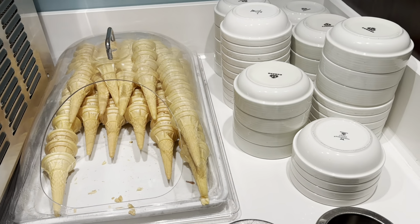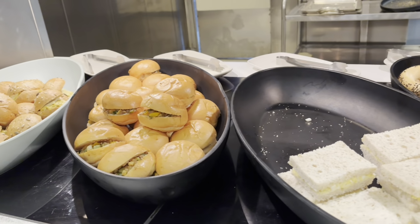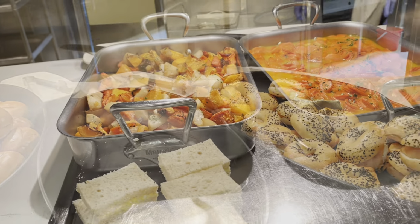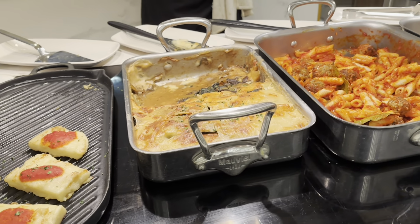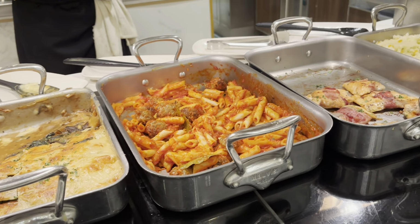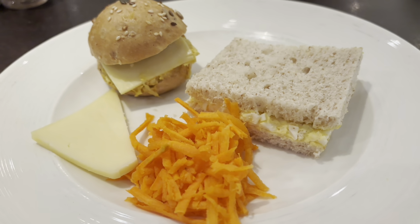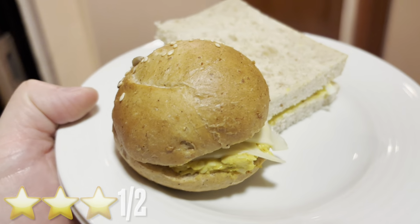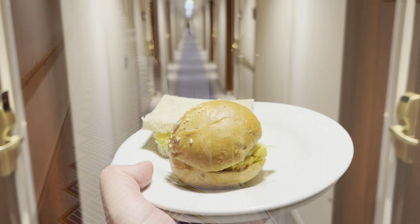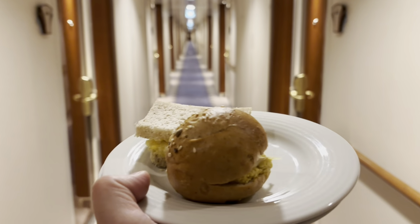Are you the kind of person who'll have it in a bowl or on a cone? Sandwiches, rolls, and bagels. We've got veggies, polenta. We've got meatball, pasta, salmon, asparagus, and pumpkin risotto. Why have 100 meals on a cruise ship when you can have 105? Oh God, which way is my cabin? Very confused. It's like a ghost ship tonight, honestly. I think maybe everyone's tired with their travel day and embarkation day.